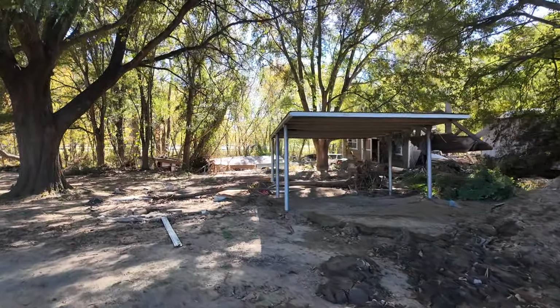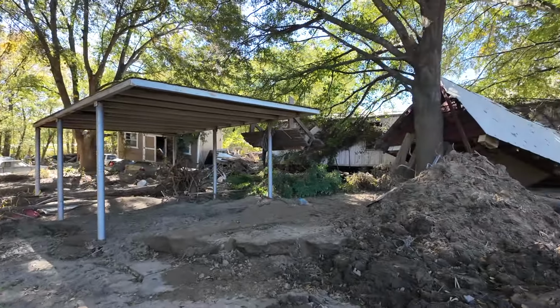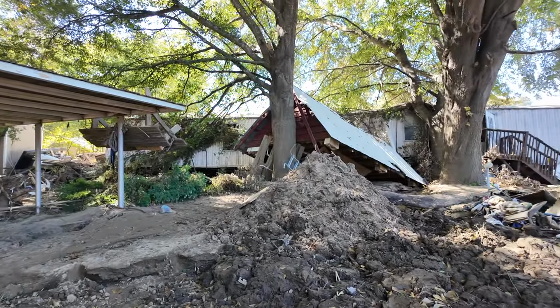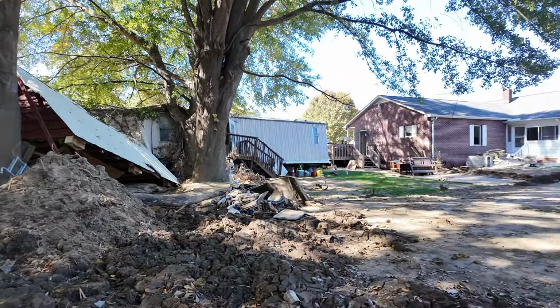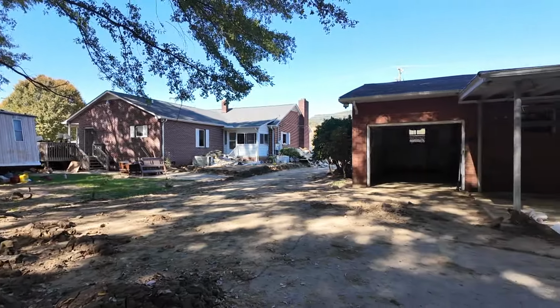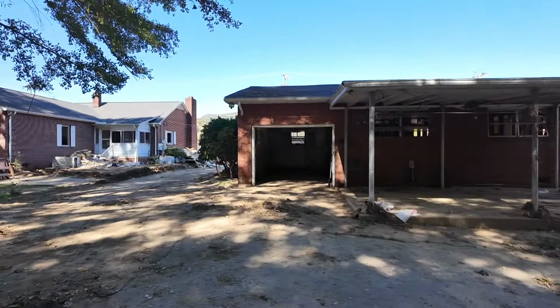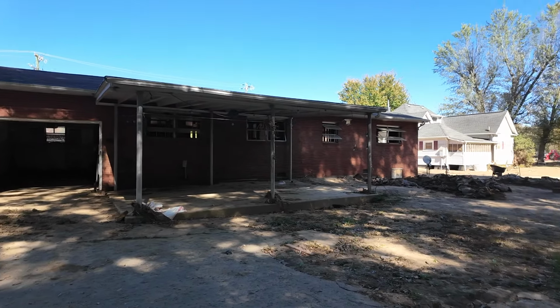Homes and trailers situated near the banks were hit the hardest. Entire neighborhoods were engulfed by the floodwaters, which tore through these communities with little warning. Trailers and houses, some of which had stood for generations, were swept away or irreparably damaged by the rushing water.